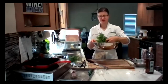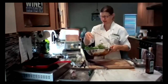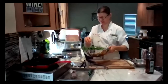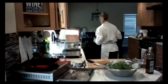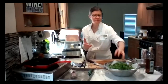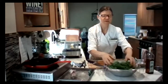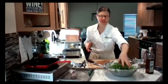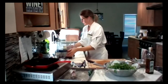Here is one large bunch of cilantro that I already washed. I'm just going to throw in what's left of this other one from my container. Sorry, I'm sniffling. Those onions were doing a job on me. Okay, and then there's parsley. It doesn't really matter what your ratios are, but it's roughly one to one. This is one super large bunch of cilantro, and I then have another big bunch of parsley over here, which I'm going to wash up.